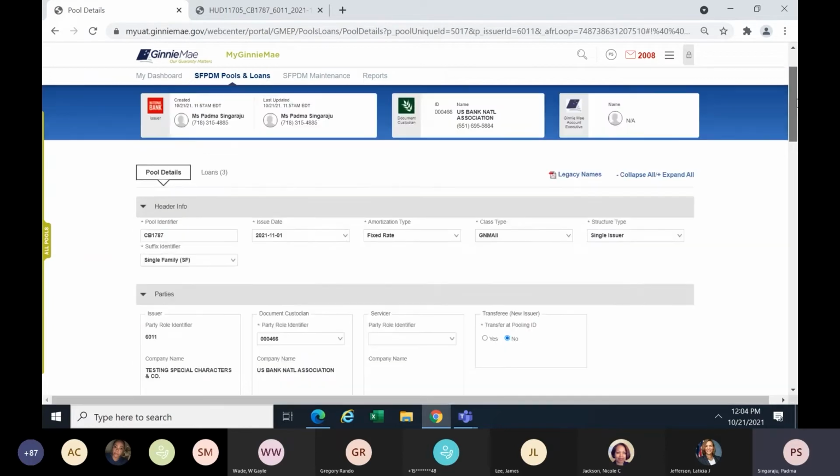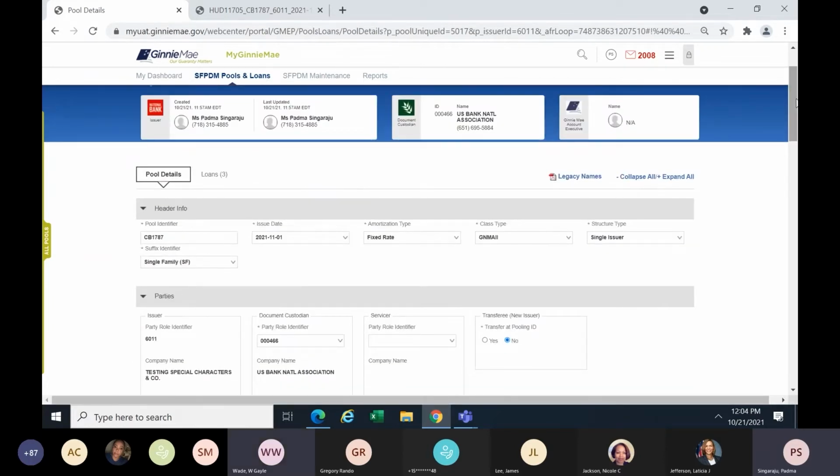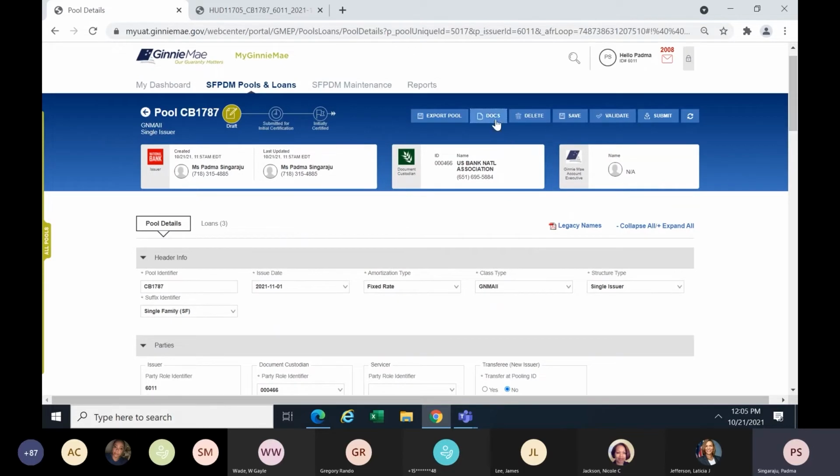This pool has passed validation, but if there are any errors in your reports or in your validation, the error report can also be accessed from the docs.